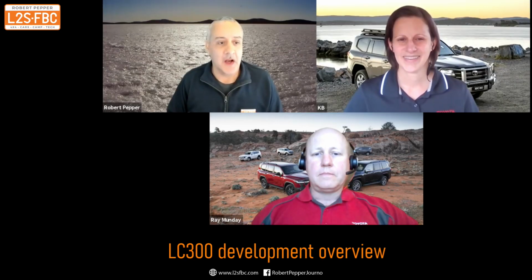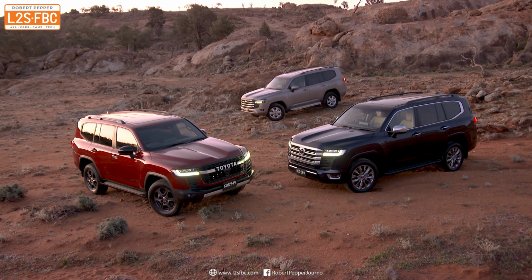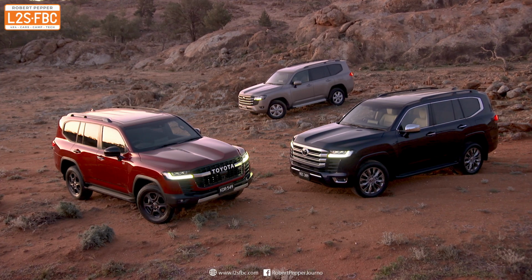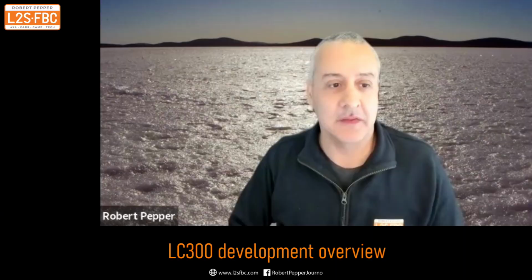Okay, guys, can you just give us an overview as to how a vehicle is developed? Because at some point, someone in Toyota must have sat down and said, okay, the 200 series is not going to last forever. We need to do another vehicle. What should it be? How are we going to do it? What sort of happens there?